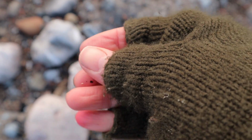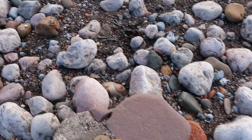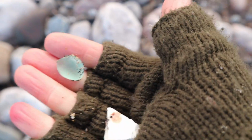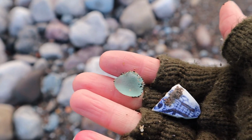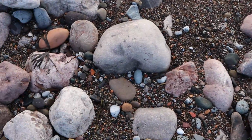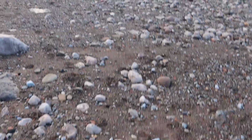There's the first find of the day. It's a little bit of blue and white, and I think I found a little something. Oh yeah, look at that lovely little nugget of aqua as well. So there are my first finds of the day. We got a huge haul the last time we were here, so I'm hoping to find more cod marbles though.